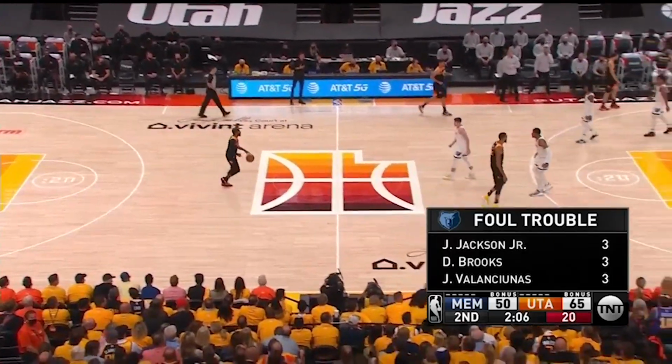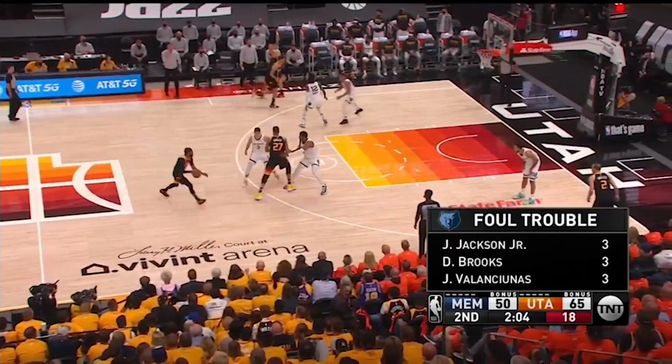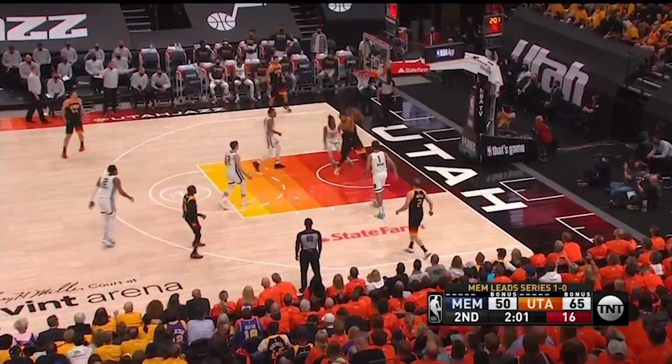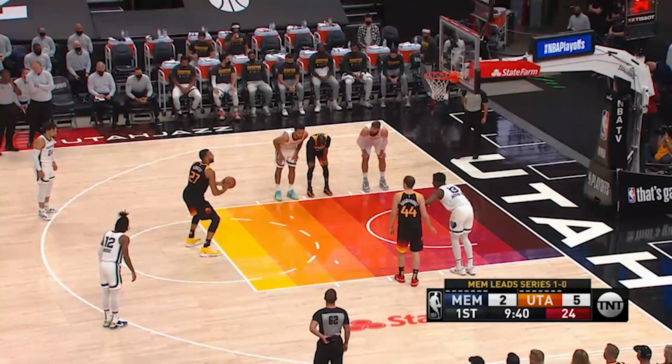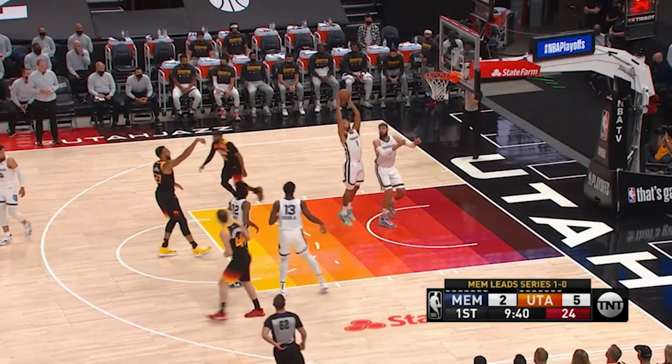This time, it's the usual lowest guy on the weak side of rotation, as Ja just wants to hang around while Bane reaches in and puts him on the line. Not the worst strategy considering Rudy is shooting 43% from the charity stripe.